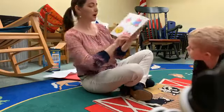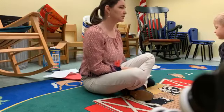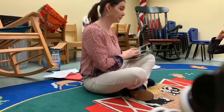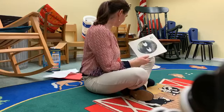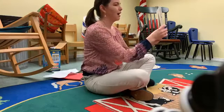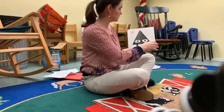Okay. All right. Now we're all done with that book. I have one more, and then we're going to make some shapes. Okay, we're going to make some shapes. This is a great book called Triangle. Do you guys know what a triangle looks like? Triangle looks like this. Yeah, it's a triangle. 3 sides, right?